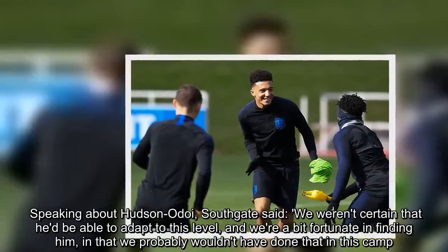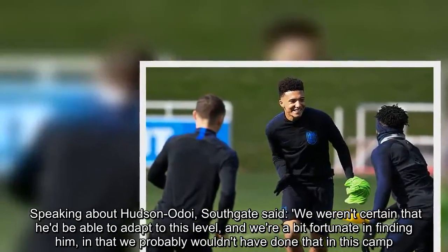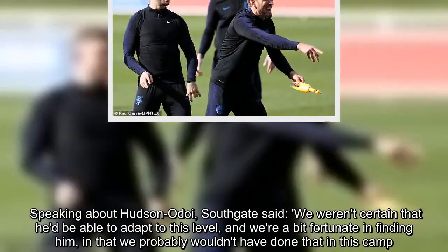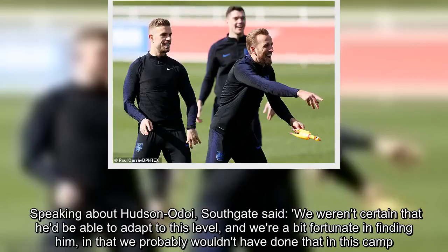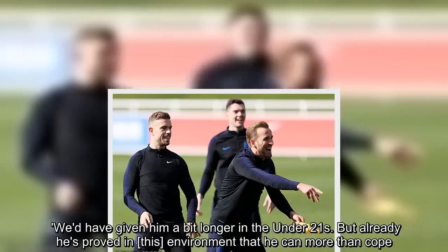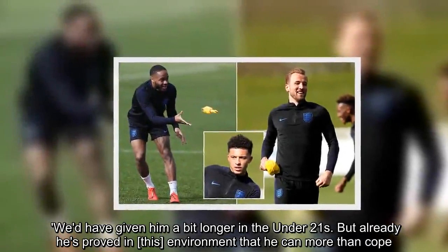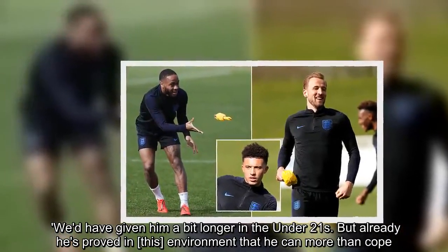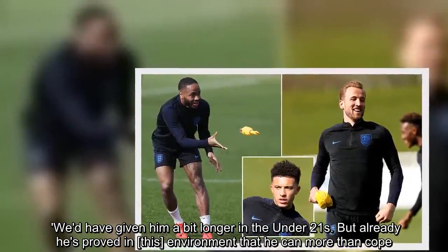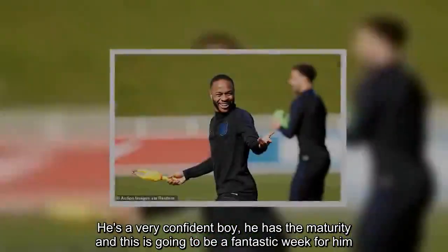Speaking about Hudson-Odoi, Southgate said, "We weren't certain that he'd be able to adapt to this level, and we're a bit fortunate in finding him, in that we probably wouldn't have done that in this camp. We'd have given him a bit longer in the under-21s, but already he's proved in this environment that he can more than cope. He's a very confident boy, he has the maturity, and this is going to be a fantastic week for him."